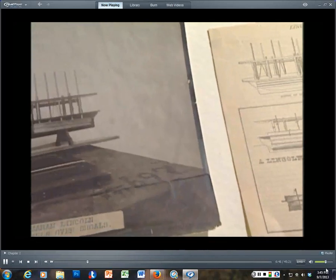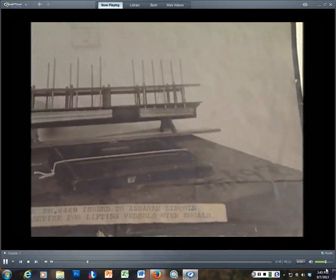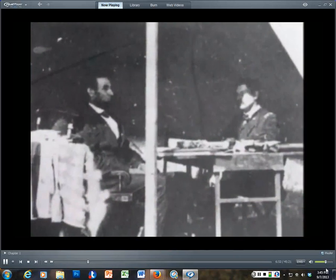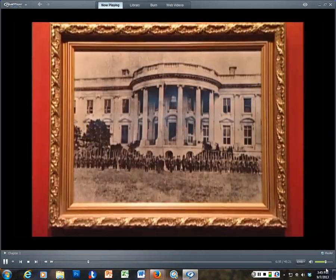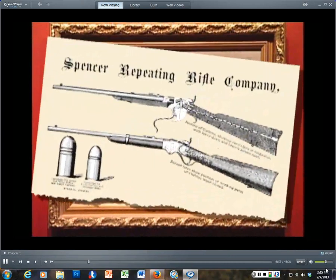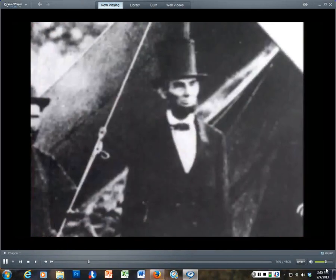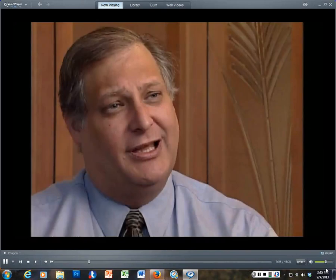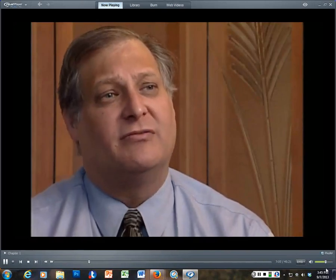Lincoln invented a newfangled buoy, but it never saw daylight. However, he was always interested in other people's inventions. On the White House grounds, his target practice with the new Spencer rifle made it standard issue for the Army. It shows this interest to kind of roll up the sleeves and to try it out himself.